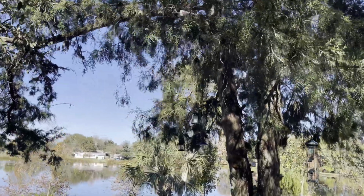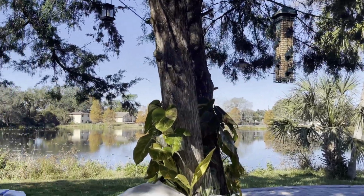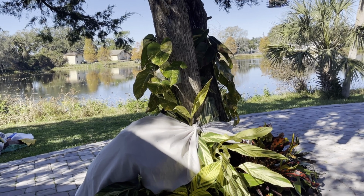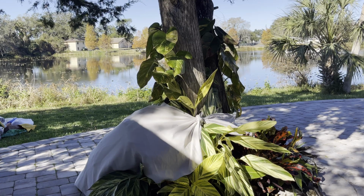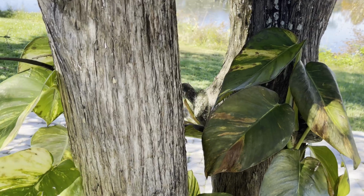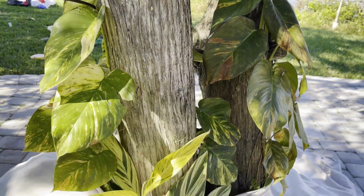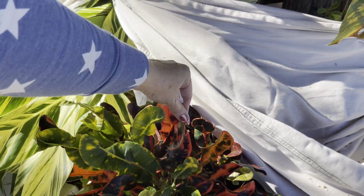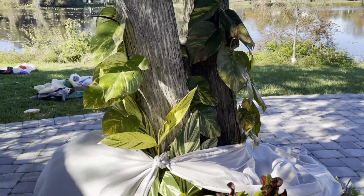This one I usually don't cover at all, but for 4 days, I think it ended up being 5, of cold, and we had 2 hard freezes. I went ahead and covered it, and I'm really glad I did. I have some burning that I can see here on the variegated pothos. It'll be fine, but I'll lose those pretty leaves. And the mammy croton here, some of the leaves look a little upset at me, but let's see how the rest of it did.